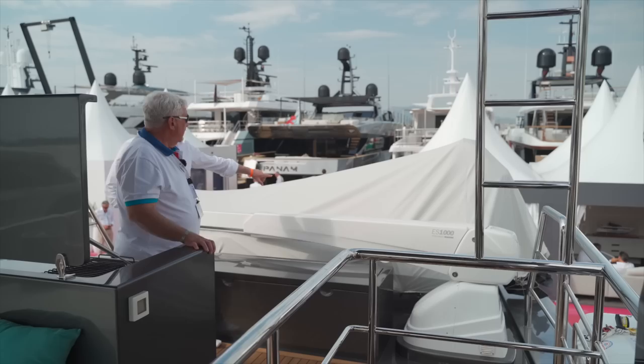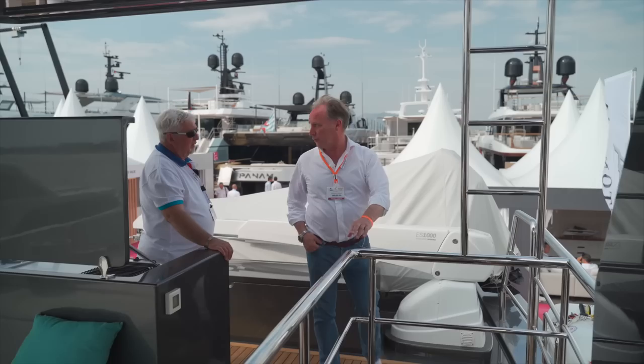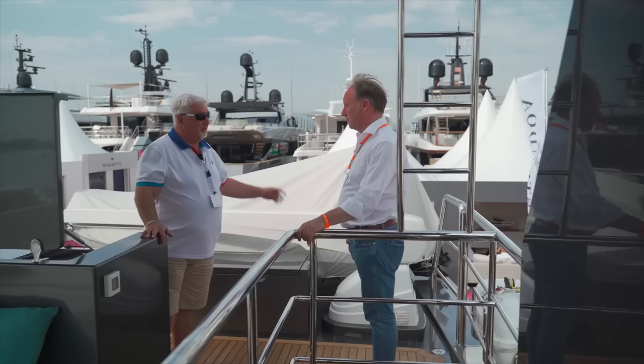When you're running the yacht, how many people do you need, 2 or 3 to launch the tender? 1. You can do that on your own? Yeah, 1 person. Even my son, 12 years old, I tell him, go and launch, and he's doing it on his own. Wow. So it's very easy.